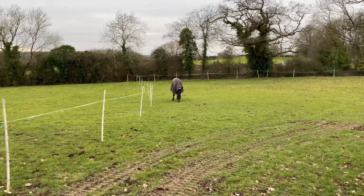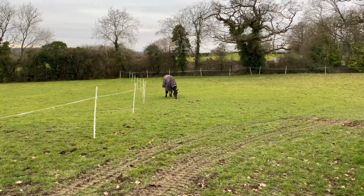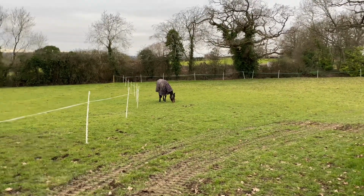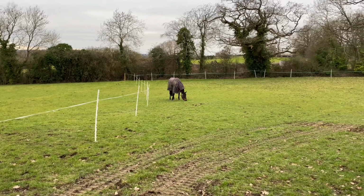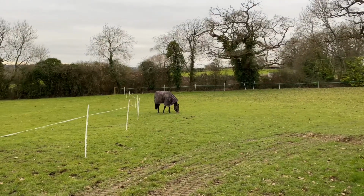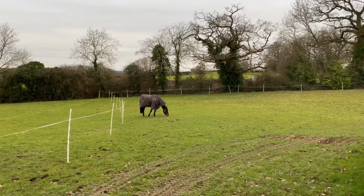I don't like to turn them out for hours on end straight away, as it takes some readjustment for their gut and everything. So for the last three or four days now, I've been trying to make sure they go out for half an hour at the end of each day. So far, bar Artie, who's done a bit of galloping, Coop's obviously been going out a little bit over the winter anyway, so it's no big deal to him. But Sienna has been really good, and she's been going out there and been quite quiet.